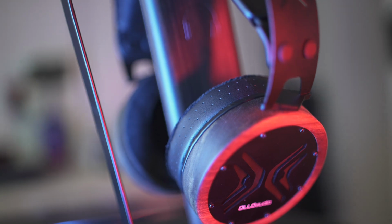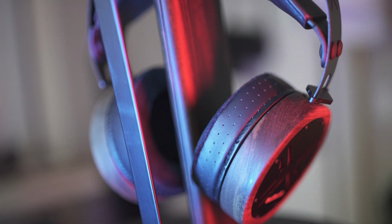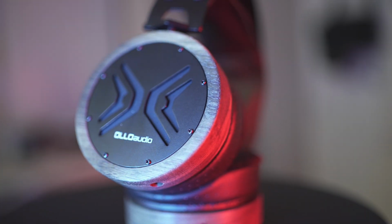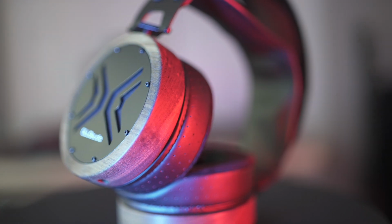And finally, I think the X1 is a fantastic headphone. Well worth a close look if you're in the market for a new professional headphone or one that just happens to have the qualities that OLLO Audio offers in the X1.